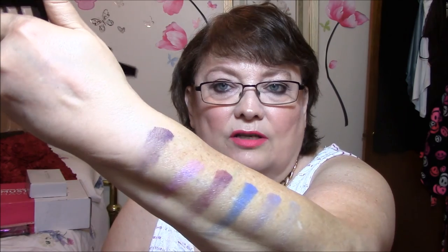Let's see here. I'll try a couple of these sparkly. That's enough there. This is from the top layer, of course, with the blues and the purples. Let's do a couple of these bottom ones here. I'm going to wipe my arm off. Redo it. Sorry. I've got other things to swatch for you too.